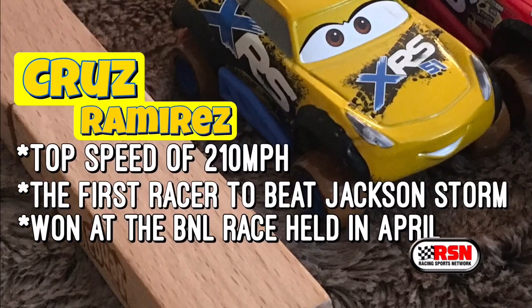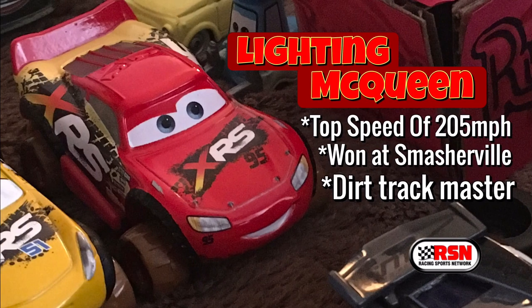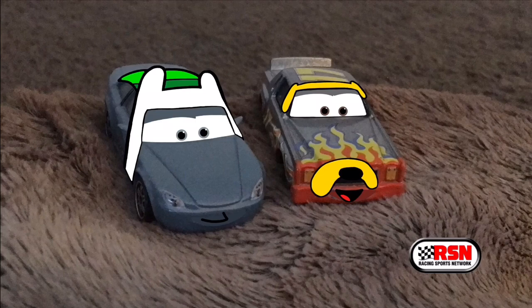Cruz Ramirez, a champion of one of the races held earlier this year. Lightning McQueen, another champion this year, and also a dirt track master. And Jackson Storm is looking to get his first win so he can be in a special event coming up soon. And it looks like the cars are now ready for those pace laps.